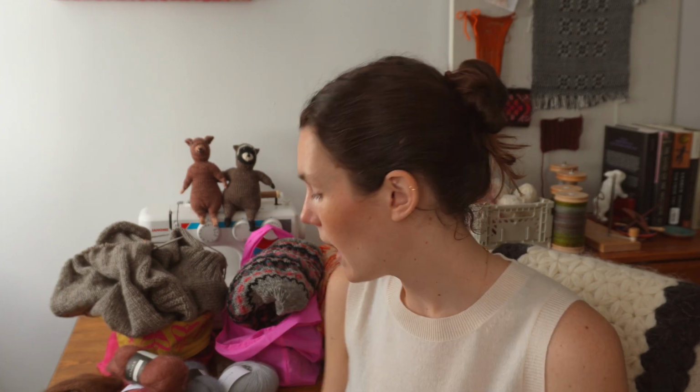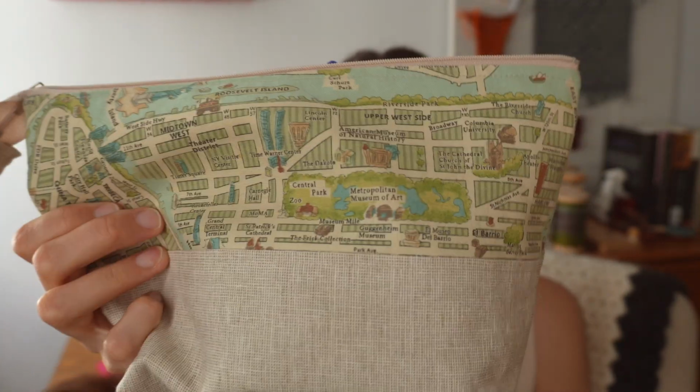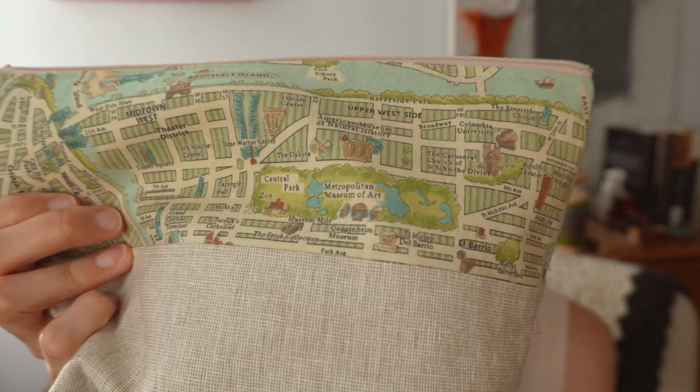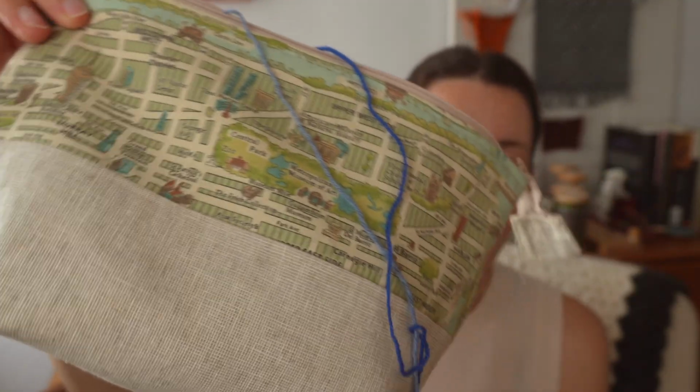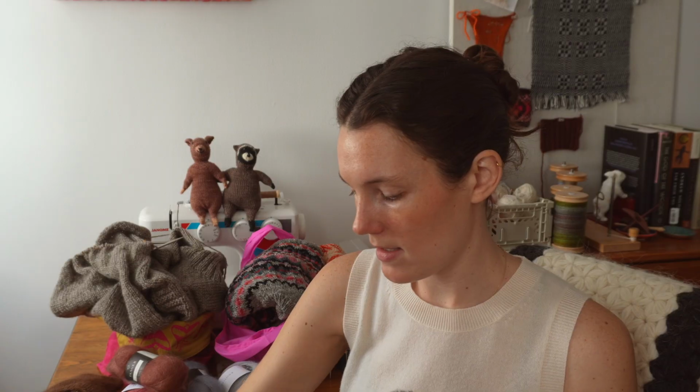But anyway, let's get into my pre-existing WIPs, and then I will share with you all of the new WIPs I've cast on in the last month or so. First of all, I want to show off this project bag that my mom made for me. It's so cute. It's a map of New York City on the top, and it has a zipper, and it's just the perfect size for a little project. I think it's so cute. She also made me PJ pants in the map print, and I wear them all the time.